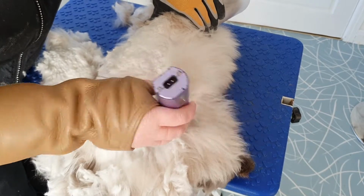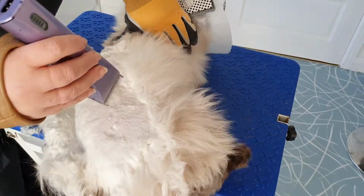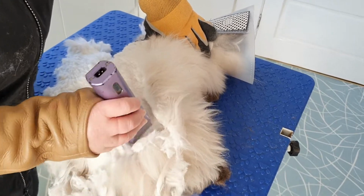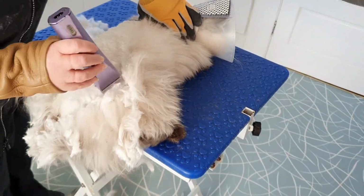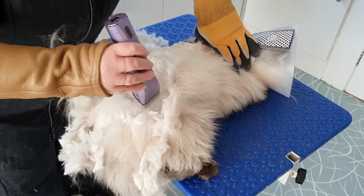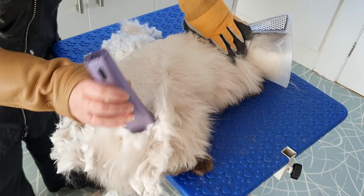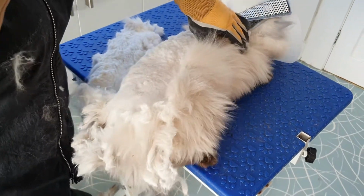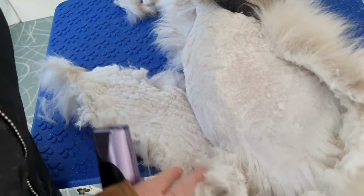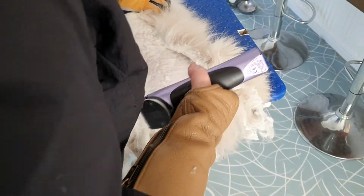All right, good boy, Henry. Good lad. So you can see this is one big pelt here on the side of him, which is not quite off. It's still attached to his hind leg. It's just that he rolled over onto that side. So I thought I'll make the most of getting to him on this side.